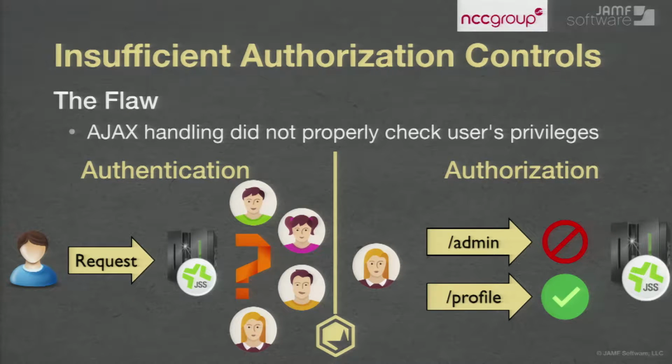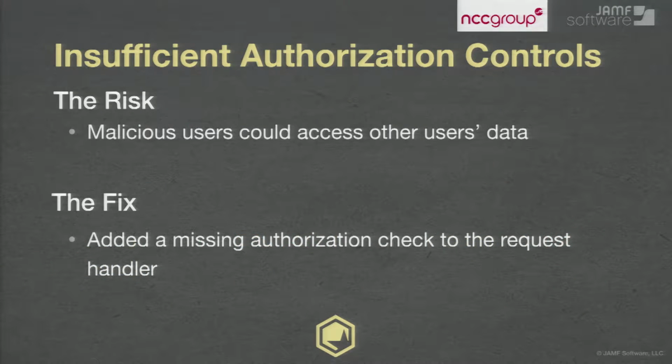It was not admin and profile, like I say here. This is just an example. One of those requests was not supposed to be working, but we were actually able to issue that request manually and perform something for another user or for another group, which we're not supposed to. So the issue is that some malicious user could get access to somebody else's data, which they're not supposed to be able to access.